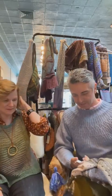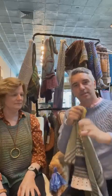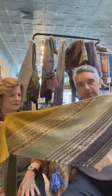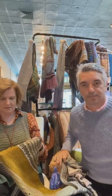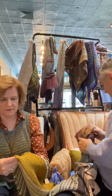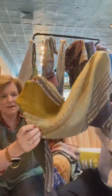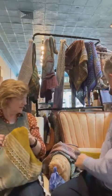Exactly. So the Bukoleon takes 5 different colors in the unique fingering, and it's again available on the website as a kit. It's got a really fun seed stitch going on in there. It's really enjoyable. Lovely.